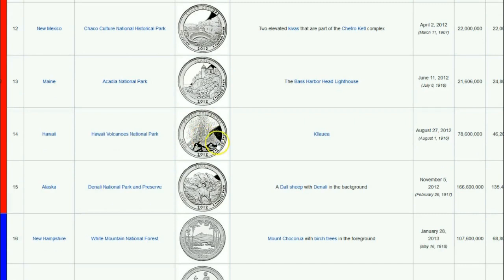I don't know what they were thinking for Hawaii Volcanoes. That is probably the worst design. It looks like a splattering of mass. It looks like a Jackson Pollock piece. It's horrible, absolutely horrible design for the Hawaii Volcanoes. It was this coin that made me decide, well, I'm not going to collect these.